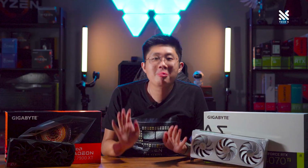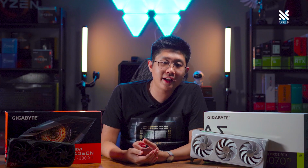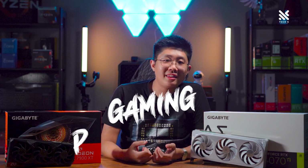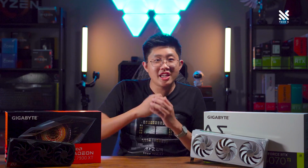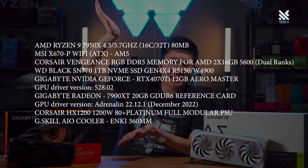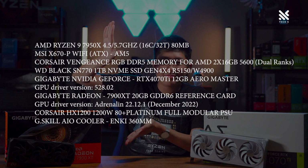Now, on to the good stuff, and let's talk about the performance differences between the Radeon 7900 XT and the 4070 Ti, and what better start than the gaming performance difference of these two cards. So here is our test configuration slash setup. And let's jump into the bench.